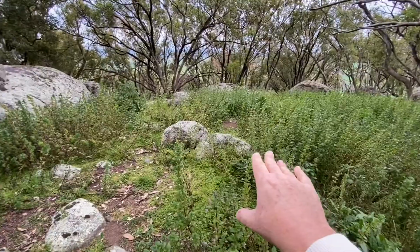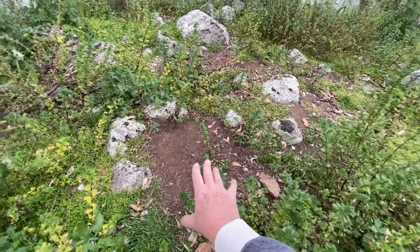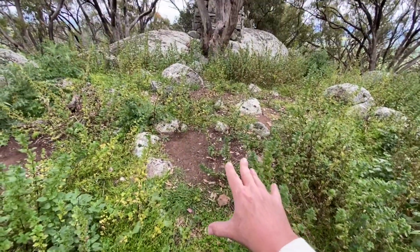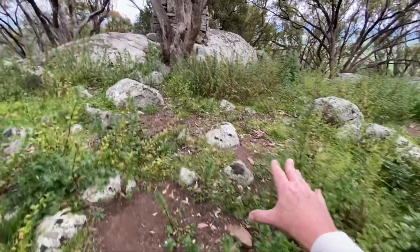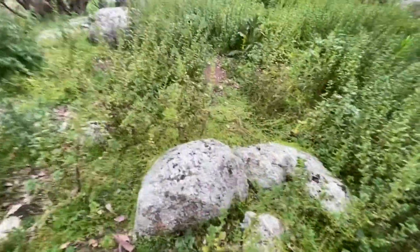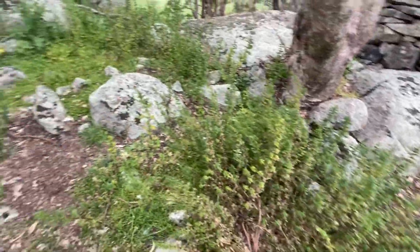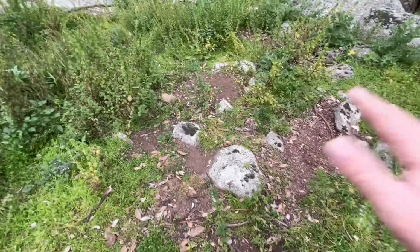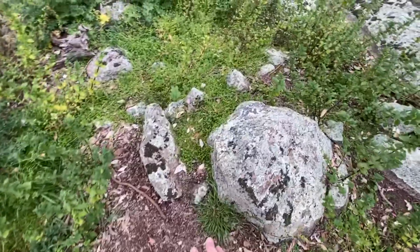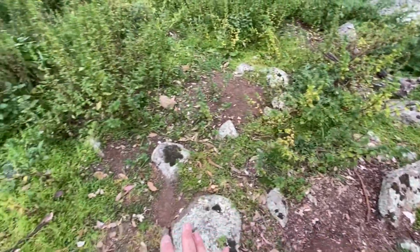What do you think? So there is a spot here to put the equipment right next to the trig. Bit of an area there you can work with. So, but yeah, it looks like there's some ground here where you might actually be able to put some holes in. But look at the granite, it's in the area as well.